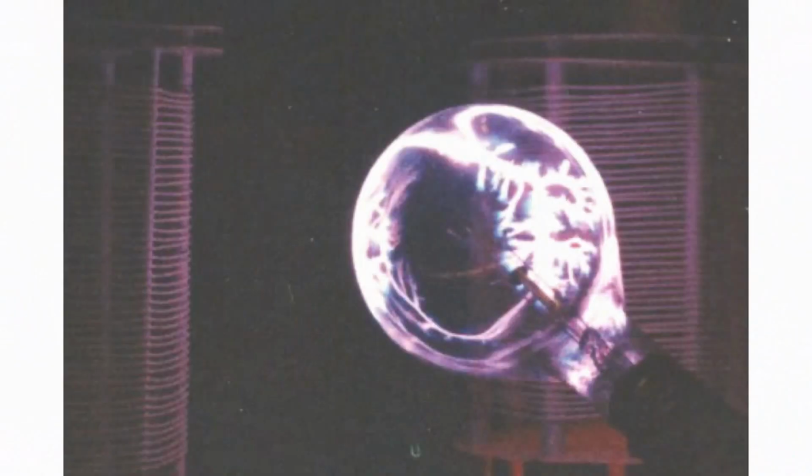Here you can see the resonant coils off to the side. It looks like this brain, you know, with all the dendrites and everything. There's no denying that it's an organic form. Here's one that starts to look like a galaxy.